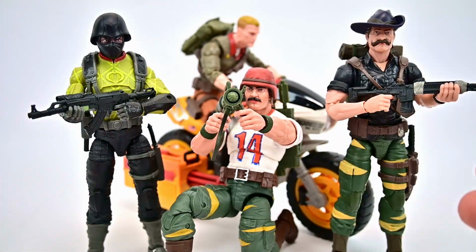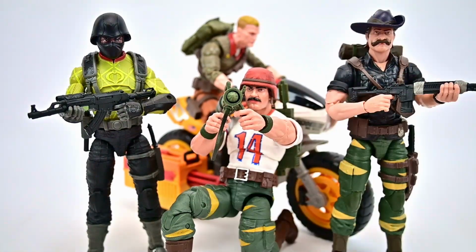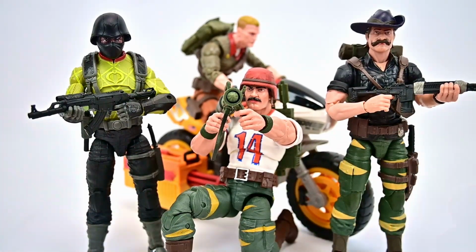So again, not sure what's going on with G.I. Joe, like I said, between these three. And then those recent pictures of Falcon, how weird and strange that looks. So not sure what's going on there, but hopefully whatever's going on with the Classified Series can quickly be fixed.